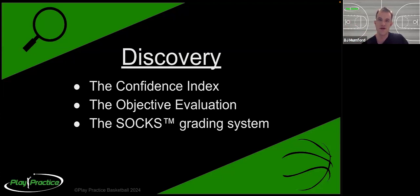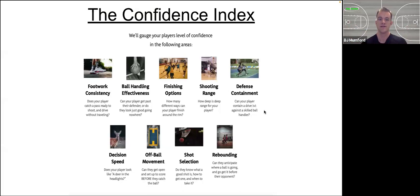So we're going to start with explaining the confidence index, which is the online assessment where you or your parents, or maybe both together, answered 9 different questions about your skills and especially your confidence in those skills. So we're asking about your footwork consistency, your ball handling effectiveness, finishing option, shooting range, defense containment, a lot of the pieces that we're going to be touching on in the course as we went over last week in our overview. Decision speed, off-ball movement, shot selection, rebounding.